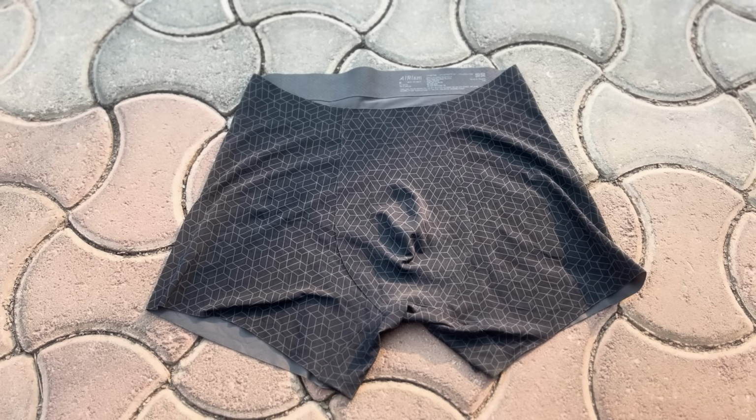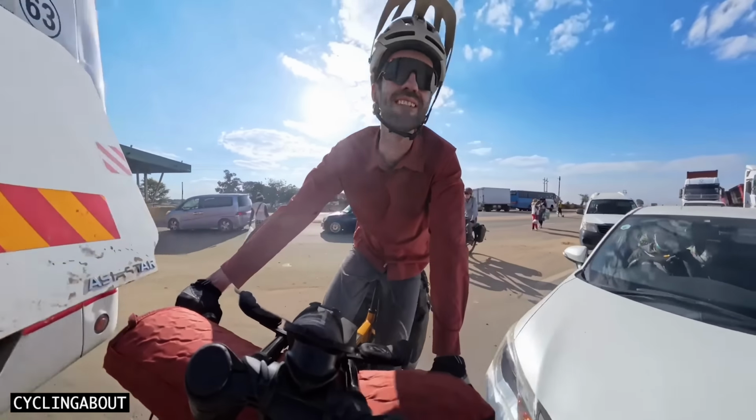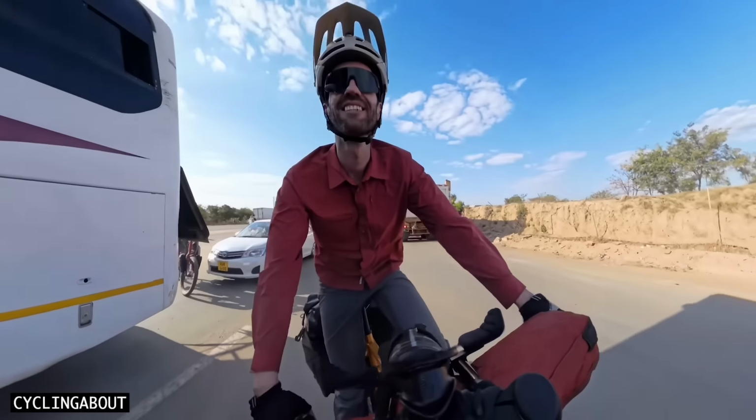Highlights include the Uniqlo seamless underwear, which are the most comfortable cycling undies I've ever used. They are lightweight, breathable, and have no seams on the butt, which is important when you ride without padded cycling shorts. I'm a big long-sleeved cycling shirt fan.